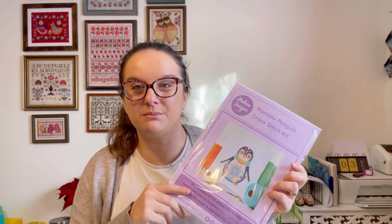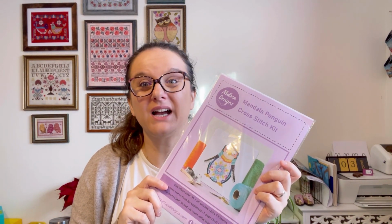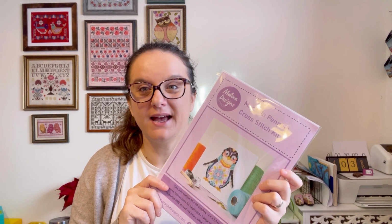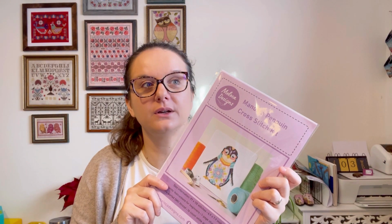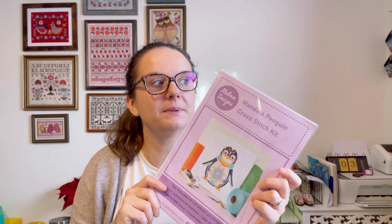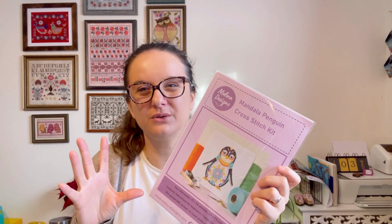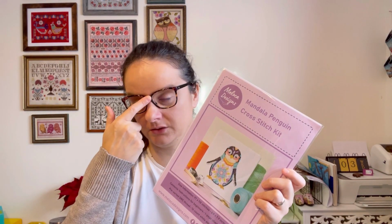Okay, so this is another WIP, and it's not quite a WIP. This is Mandala Penguin, which I started last year, and I had a copy from the World of Cross Stitching magazine, and I found it really difficult to stitch from this copy. So Kim, Stitches Squirrels, very kindly enlarged the pattern for me from the magazine and sent it to me. But it's still, because of the quality of the printout, when you enlarge, the symbols on the inside get kind of smeared, so I don't really know what they are.